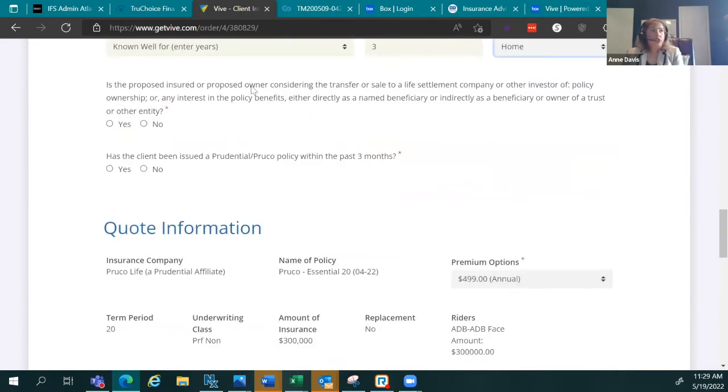Is the proposed insured or proposed insured owner considering a transfer or sale of settlement? Blah, blah, blah. It's basically saying to make sure that they know where directly their funds are coming from, and to kind of alert if it's planning on coming from an owner of a trust, or if it's something that can seem a little bit fishy, to let them know. And in this case, we're going to say no.